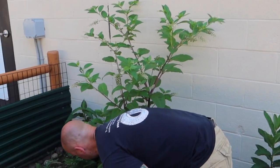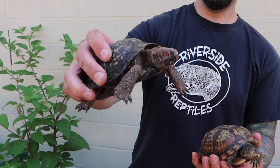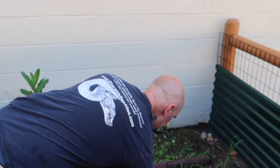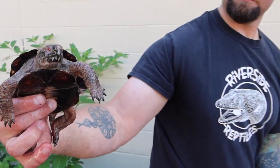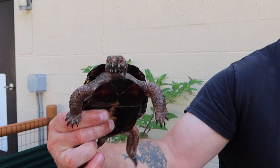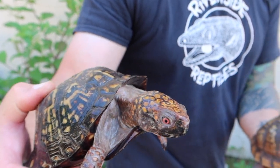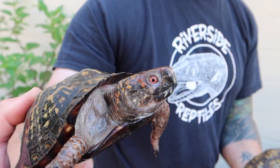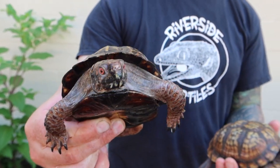He's right here. He's absolutely gorgeous head pattern. You can see he's all a little muddy today. Let's see if we can clean him up a little bit. There we go. He's got a gorgeous head pattern. Fairly dark shell. And you can see his eyes are red. Male box turtles have bright red eyes.